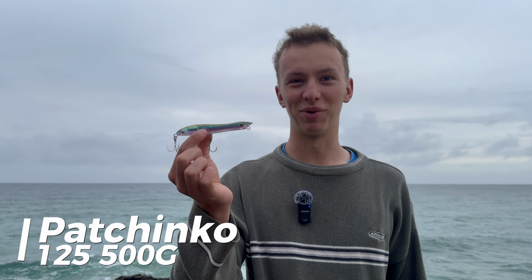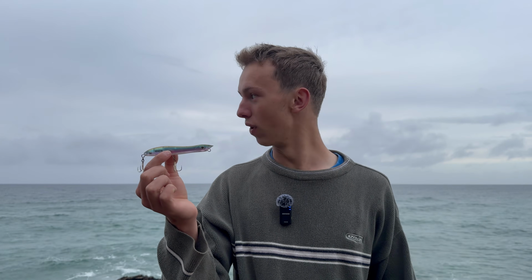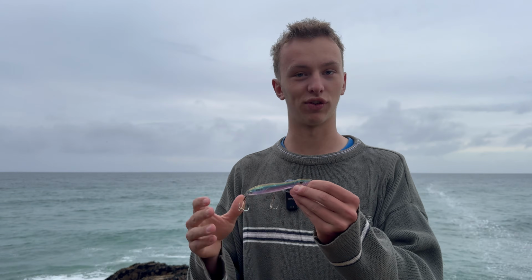Next up, I'm sure this is in many of your tackle boxes already, but we've got the Patchinko 125 in 500G colour. This, for an all-round bass lure, is just a brilliant lure. I just love the action on it. Really nice casting. It absolutely flies. Really easy to work, and the bass just seem to love this colour.